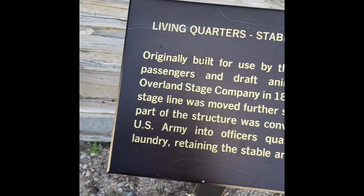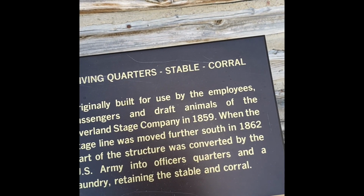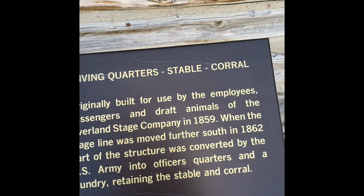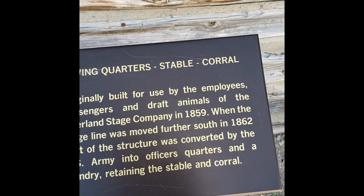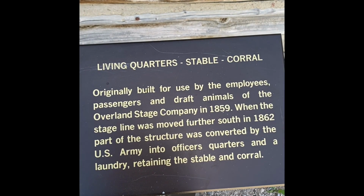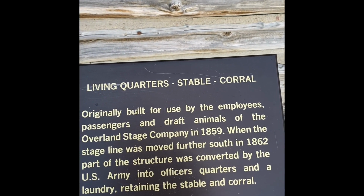Living quarters, stable, and corral. Originally built for use by the employees, passengers, and draft animals of the Overland Stage Company in 1859. When the stage line was moved further south in 1862, part of the structure was converted by the U.S. Army into officer quarters and laundry, retaining the stable and corral.